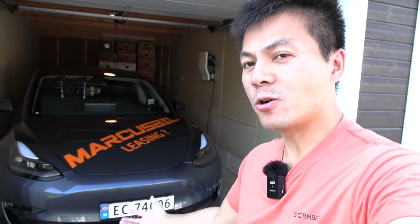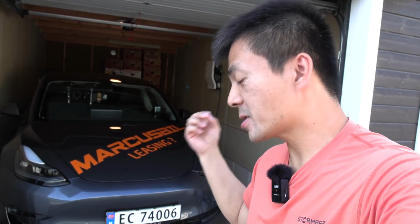Yo, what's up? We're now outside my home, and behind me you see a Tesla Model 3 Long Range with an 82 kWh Panasonic battery with 614 kilometers of WLTP range.